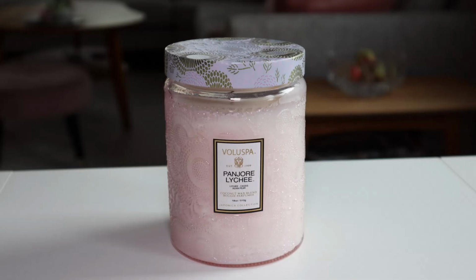In addition to the pleasant scent, you also get a beautiful piece of decoration, especially if you use the lid that comes in the package. This will actually turn your candle, even when it's not in use, into a little art piece for your space.